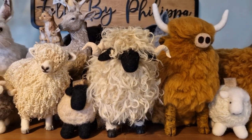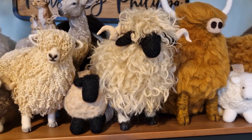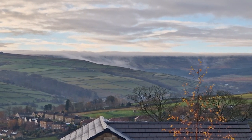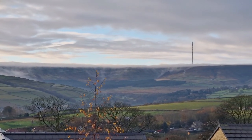So here's the Valais all done, and I'm really happy with his coat and how he came out and his horns and everything. So he's on the shelf for a bit. This was this morning. There was beautiful mist rolling down the Peak District. So I'm going to end this vlog here.